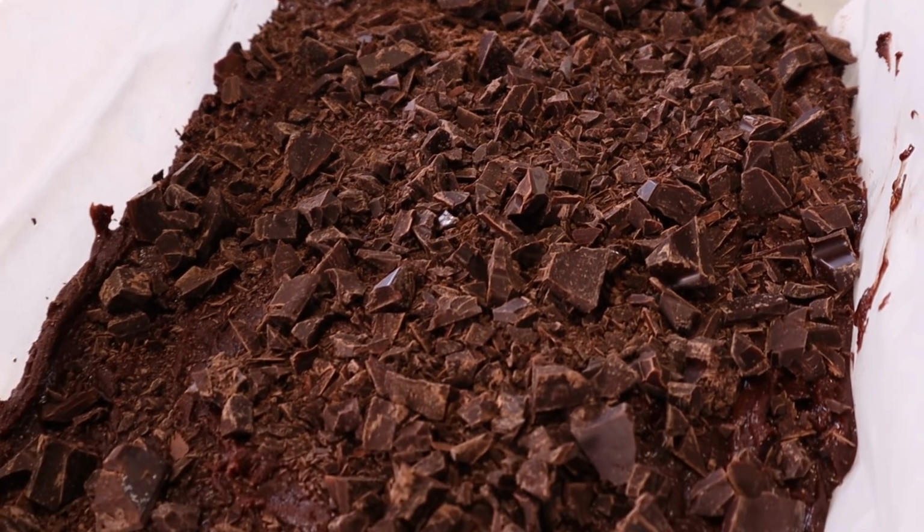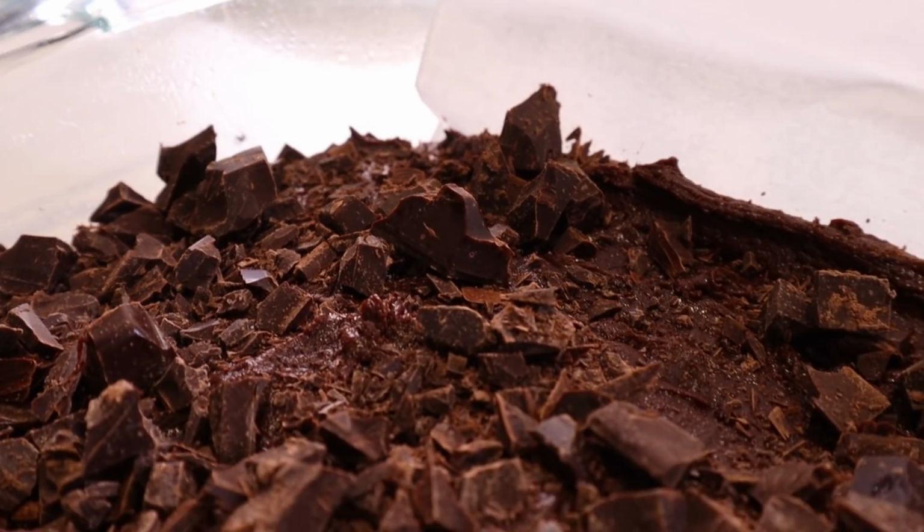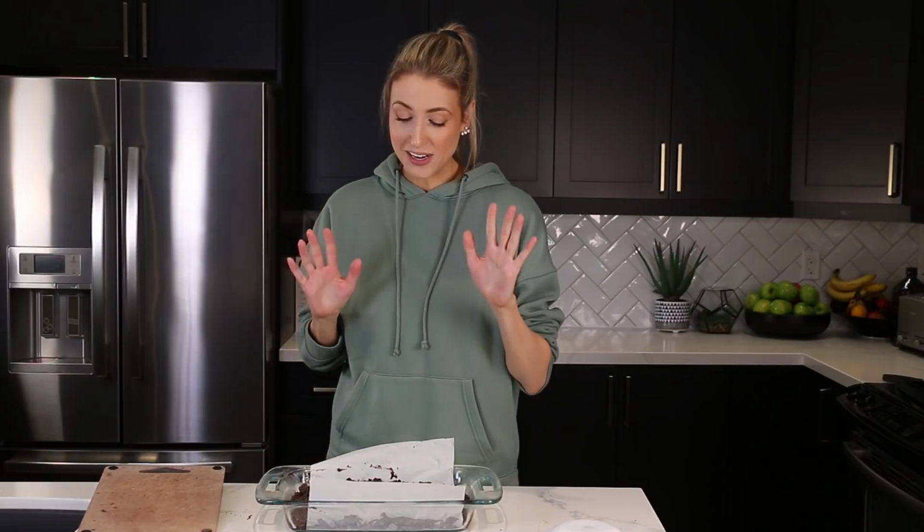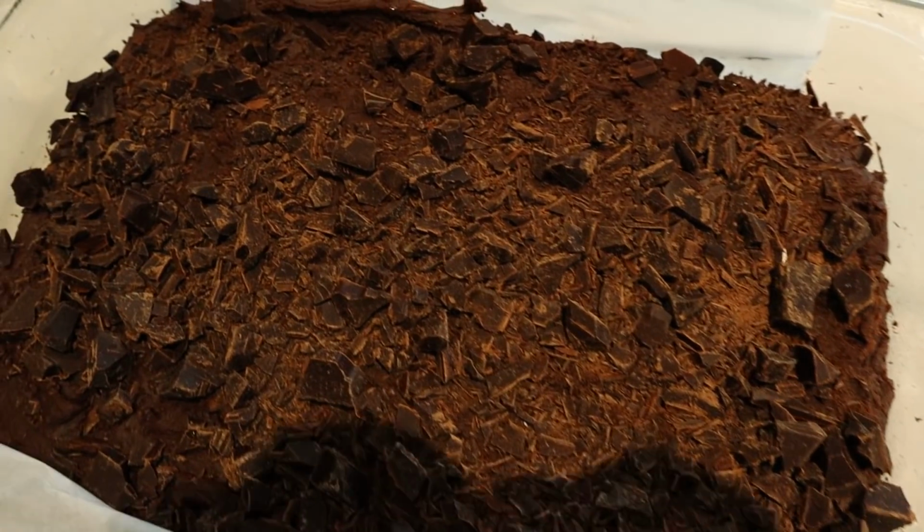Now we have our brownies. We have them all ready to go. And now the hard part. I have to wait for 3 days. So I'm going to wrap this up, stick it in the fridge, and we'll be back. 3 days, everyone, 3.